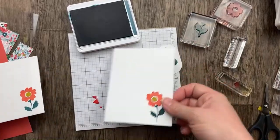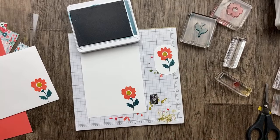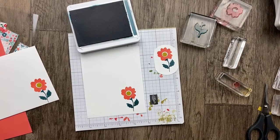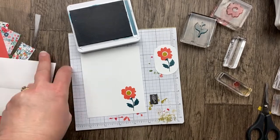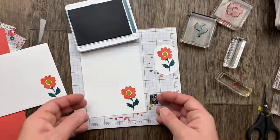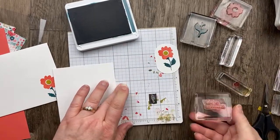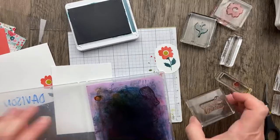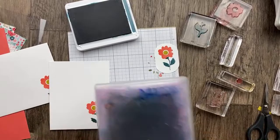Okay, this one's for the inside. Oh, Sandy's reminding me, the post office doesn't like stamped images or things to go where the address goes. So probably a better place to decorate would be the back. So sorry, post office. I'm not setting a good example. I'm sorry. Okay, I'm going to use It's Your Birthday on the inside as well. I just need to clean it really quick because it's got Wild Wheat on it from our other project.